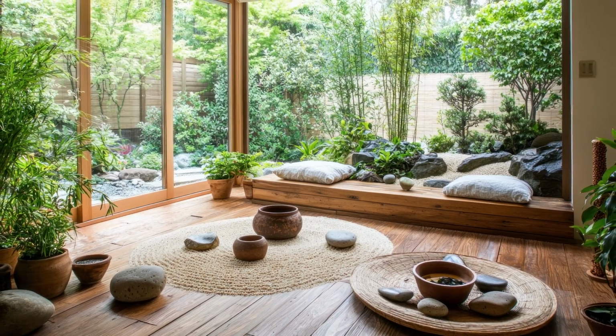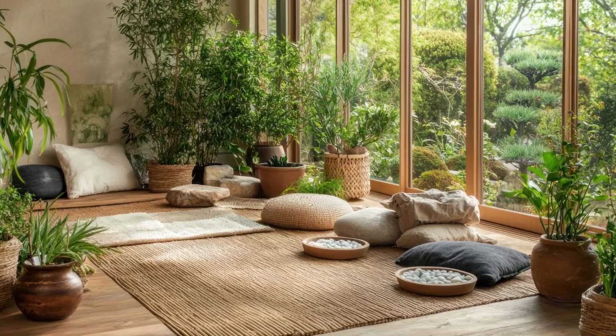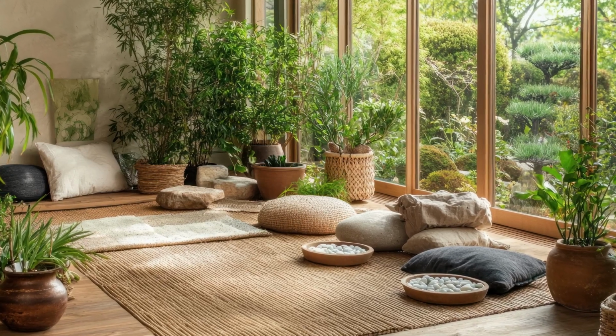These materials aren't just beautiful. They age gracefully and acquire patina over time, echoing the Japanese appreciation for life's transient beauty and bringing a quiet dignity to your indoor haven.